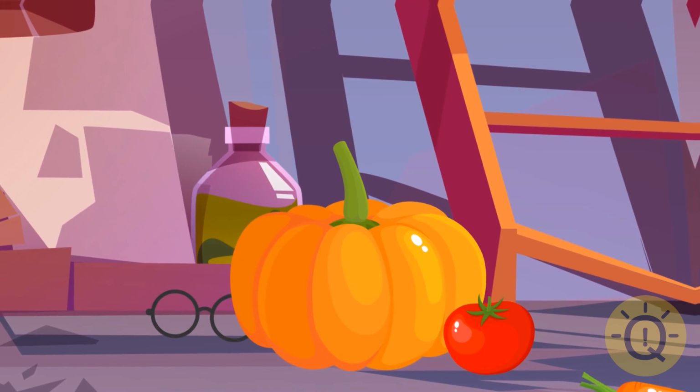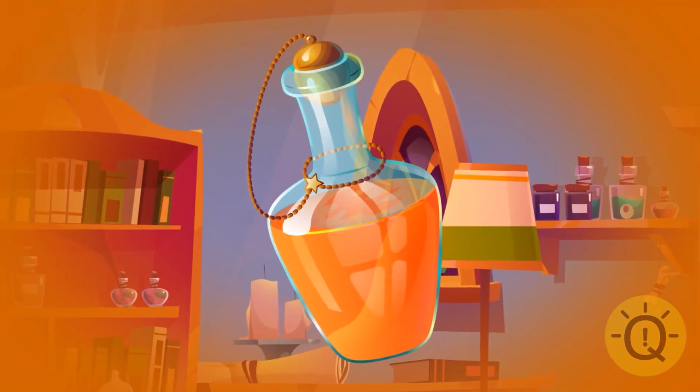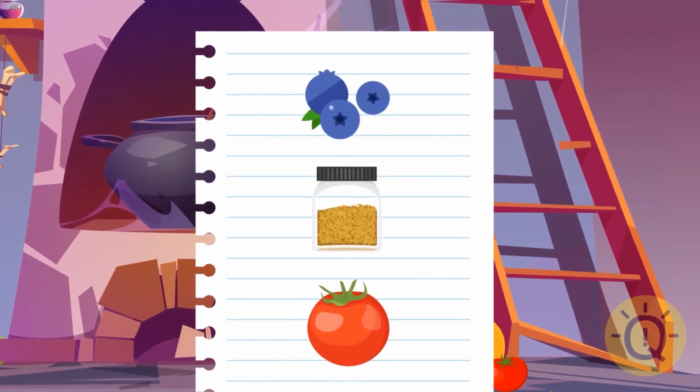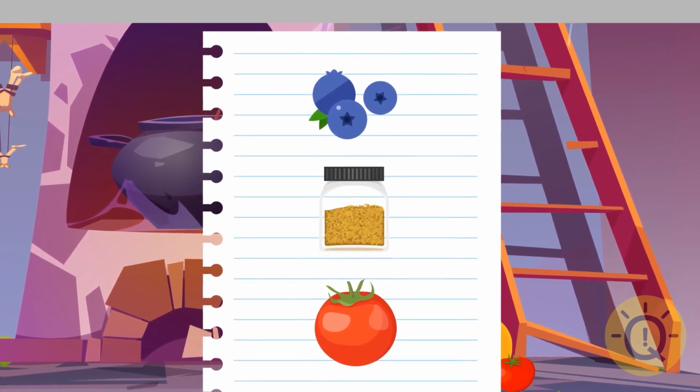Can you help Freddy? Here they are, right next to the pumpkin. For the next task, Freddy had to make a potion, and the ingredients should be added in the right order. The magician gave Freddy a piece of paper with the recipe written on it. Can you help Freddy make the potion?